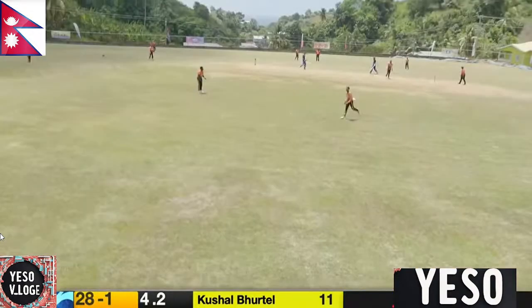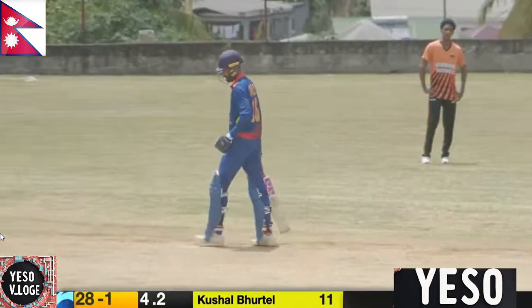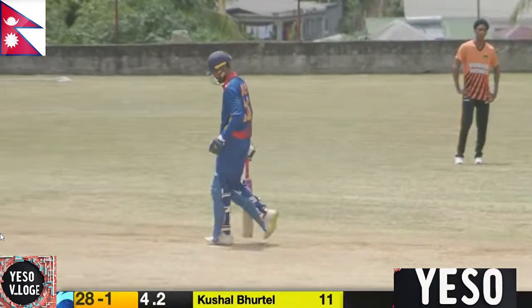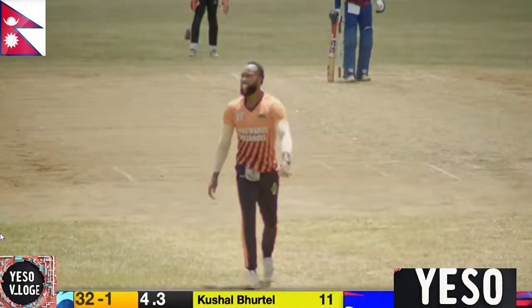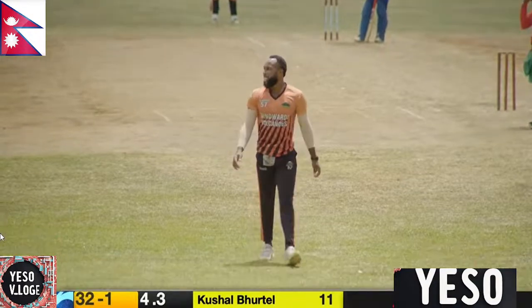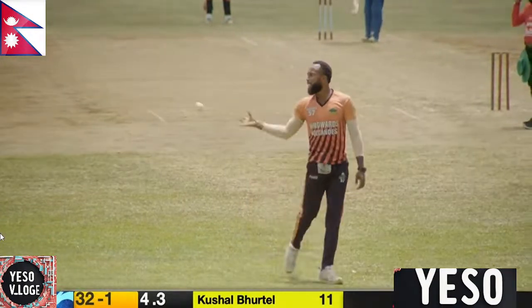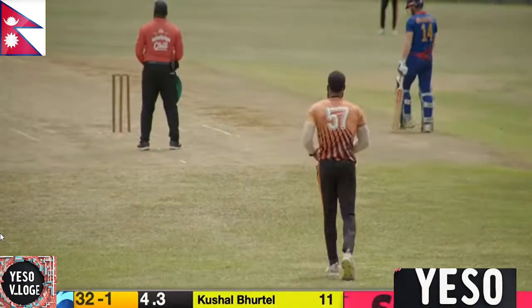And that was short, and he bangs. He was using his feet. I saw him advancing, dropped it short, but he got on top of it and hammered it between the backward point and extra cover. And he picked up a boundary. So he's taking the aggression. He's been the aggressor, taking his tally now onto 20, total onto 32.